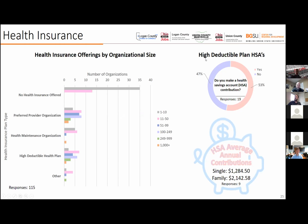So many times with high deductible health plans, companies will also contribute to a health savings account. So of the 19 folks that responded that they do or do not make a contribution to a health savings account, it's about half and half, a little bit more skewed towards those that do. And 9 of those 19 folks listed how much they gave. That was an average of just under $1,300 for an individual, and just over $2,100 for a family.